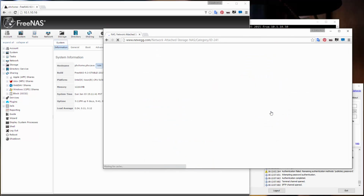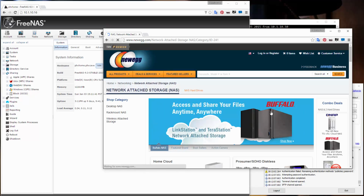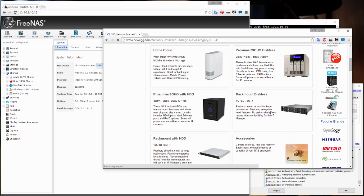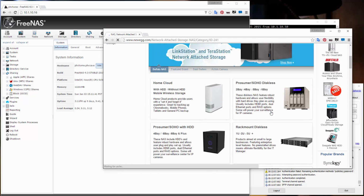If we take a quick look over at Newegg and look at some of the NAS stuff that's there, we can see that there's a wide gamut of prices for these things, and you can get them from tons of different companies, and realistically they're there just to hold information.